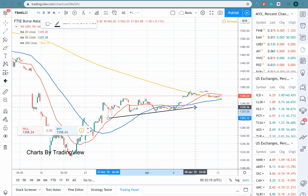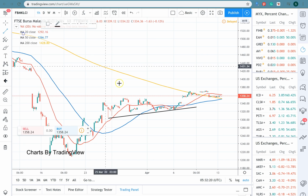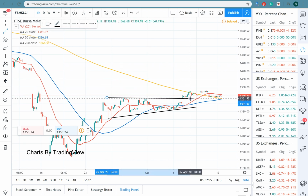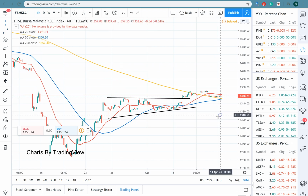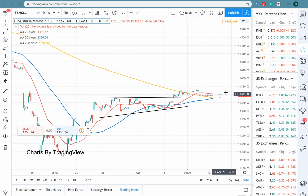In the 60-minute chart, the KLCI has broken out of what I call a 60-minute ascending triangle, and the top of this pattern will be a support area. As long as the KLCI stays above the top here, then most likely it will drift sideways and then move higher.